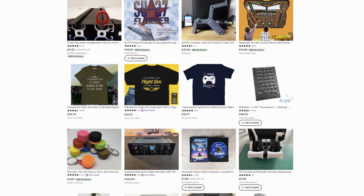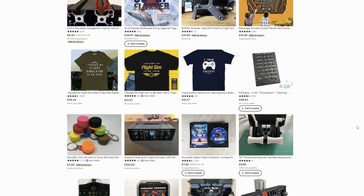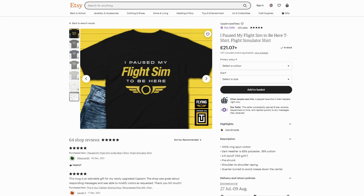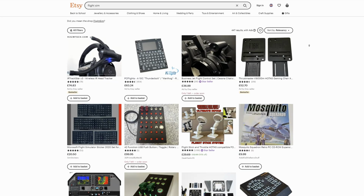Don't know about you, but I'm a complete sucker for t-shirts with a nice logo on. Can't help having a look at this. This is from somebody calling themselves Uppercase T's. I absolutely love the t-shirt. Anyway, focus Mark, we're not really here to look at t-shirts.